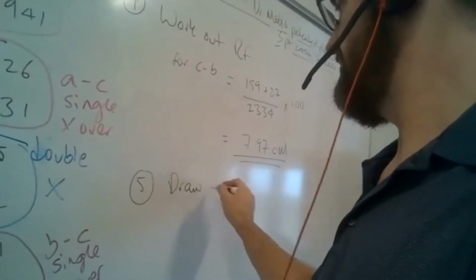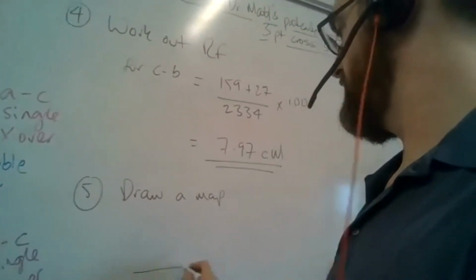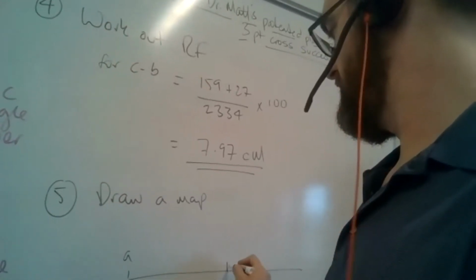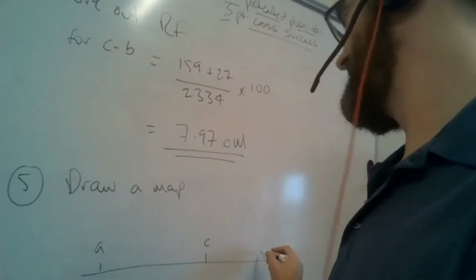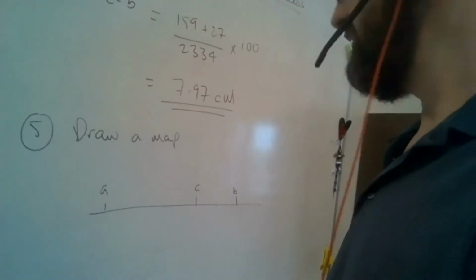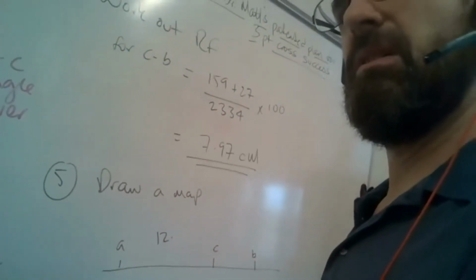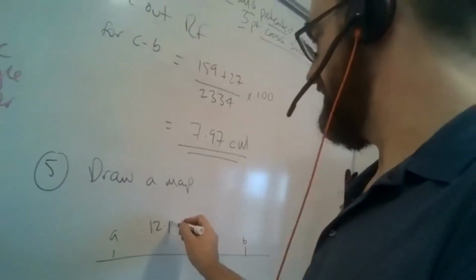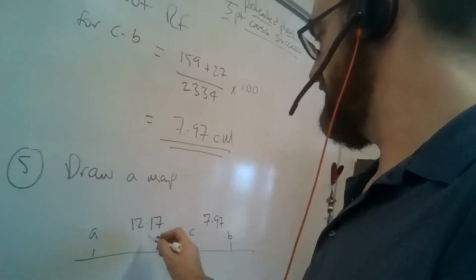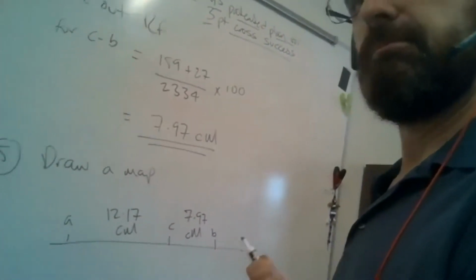And then the final step, cool, thank you, Melody, is draw a map. Right, and so A, C, about like that, I guess, roughly speaking. That was 12.17? Oh yeah, it's just there in the chat. And 7.97 centimorgans. And that's it.